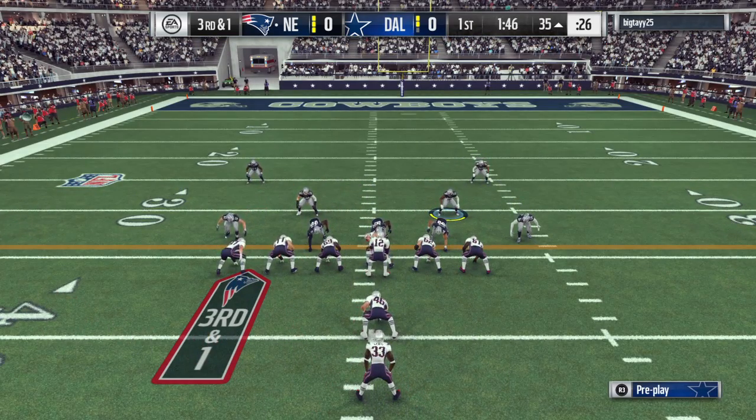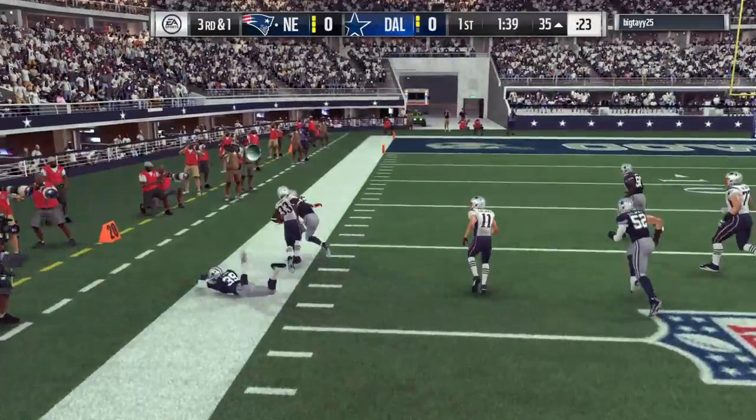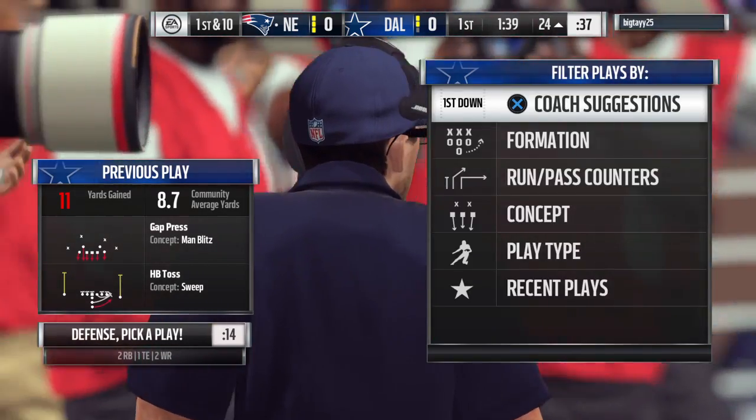This is 3rd and a yard. Off the toss, Lewis. And he's going to go out of bounds, taking it down inside the 25. A gain of 11 and a first down.